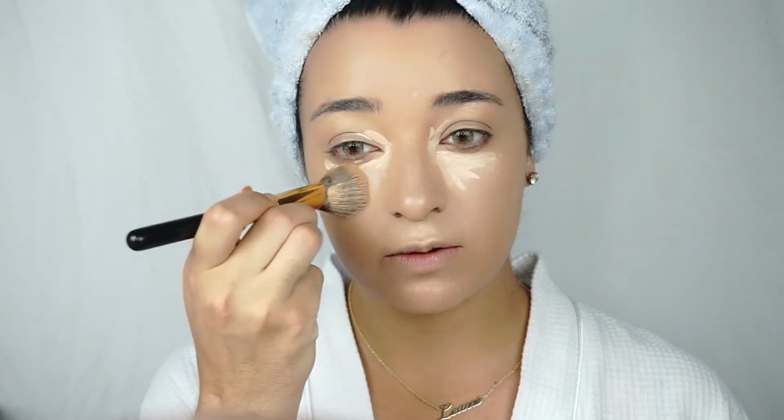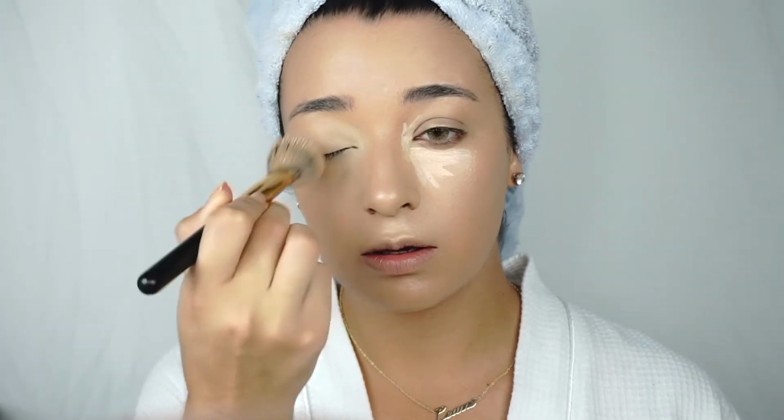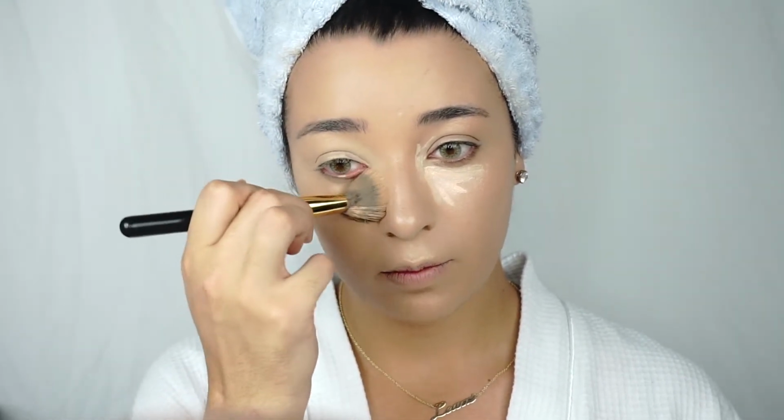Just take that foundation brush again, and with your concealer you want to try dab it in, just because you want to keep it in that area and not just sliding around your whole entire face. So I'm going to put the excess of what's left on my brush on my eyelid. And you want to make sure you blend it in really well.